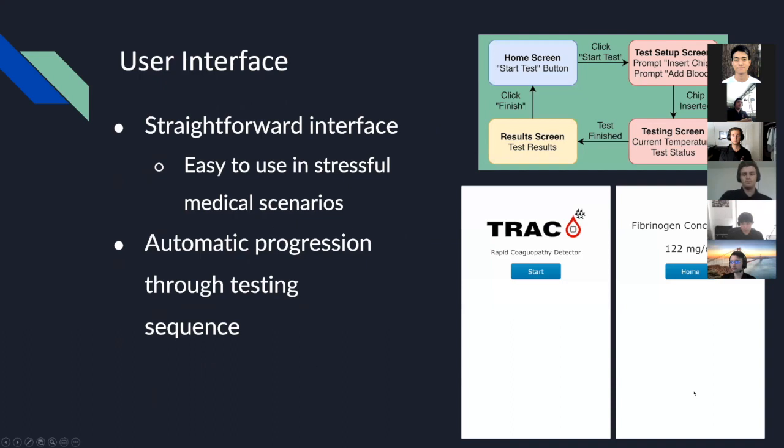For our user interface, we tried to make it as simple and straightforward as possible, to reduce issues under stressful circumstances. And it follows the testing sequence that is illustrated on the top right image. The home screen is a base instance that contains a begin test option, which upon selection will transition the interface to a setup screen in which the temperature will be displayed and stabilized. It then asks the user to insert the chip with the patient's blood, and a prompt to restart will appear if the components are not detected properly. Once the blood chip has been confirmed, then the test will commence while the temperature remains at stable levels. The results will automatically be displayed, and hitting the finish icon will return the user to the base home instance. And our demo will show how the device works in action.